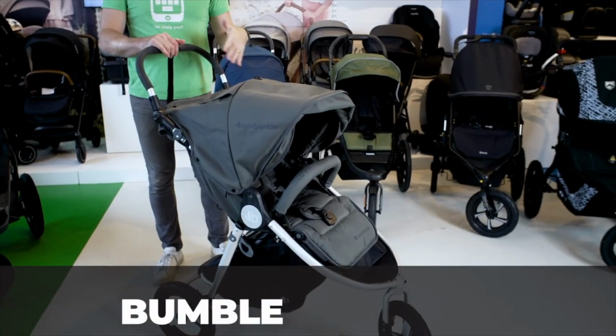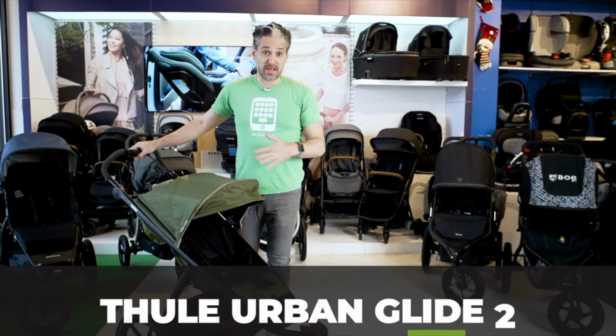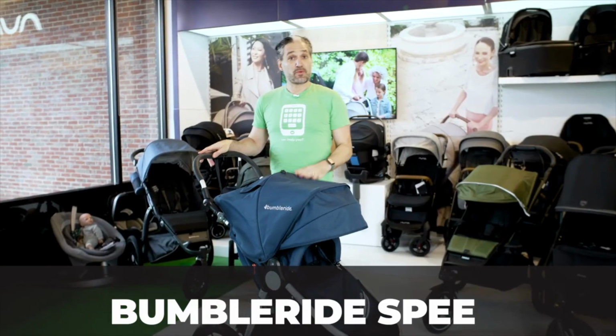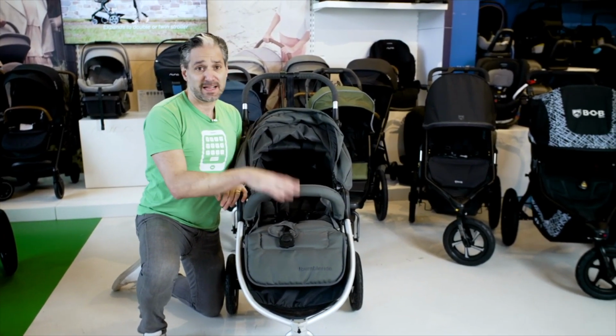So here is the Bumble Ride Indy, the Bob Flex, the Thule Urban Glide 2. Love the Thule Urban Glide 2. So this is the Uppababy Ridge. So this is the Bob All-Terrain. This is the Bumble Ride Speed. Something about Bumble Ride is that it's an eco-friendly company, lots of recyclable materials. Yeah, those that have disc brakes and really good quality wheels, that's what we're looking for.